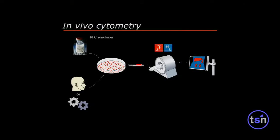Furthermore, you can analyze the data, integrating up regions of interest. You can actually count how many cells are in particular hotspots.